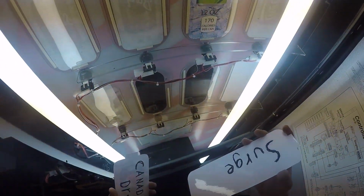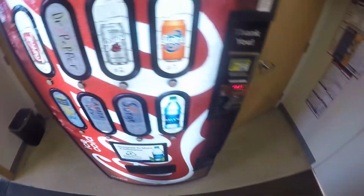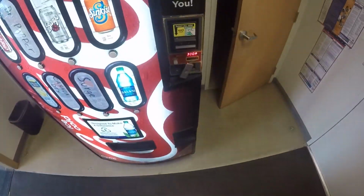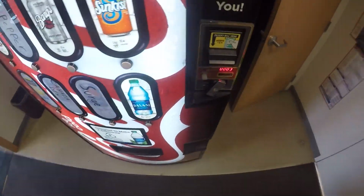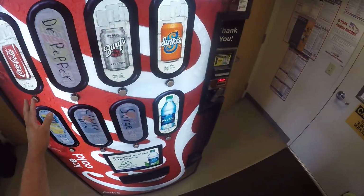So we're gonna put these in here just so we know where they're gonna go, and we're gonna finish filling the machine up with the product we have. I'm just trying to look at it right now. Oh, that's right. I wanted to make sure it was at least configured properly on the cam settings.